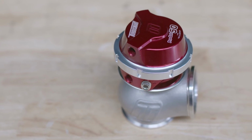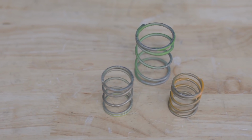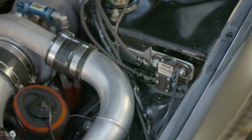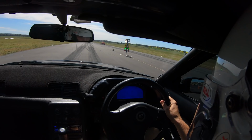The other problem we had at Cootamundra was boost control. We have a 12 or 14 pound spring in the car, and we have a 4-port boost controller. On the dyno it was fine. However, we were struggling to make boost in first gear. Because I had always driven this car just off the clutch and using a bit of handbrake, I've never needed 2-step. But with the 4-port boost controller, I just couldn't make enough boost off the line, which meant I either had to drive the car mega aggressive and get wheel spin, or it would bog like this.